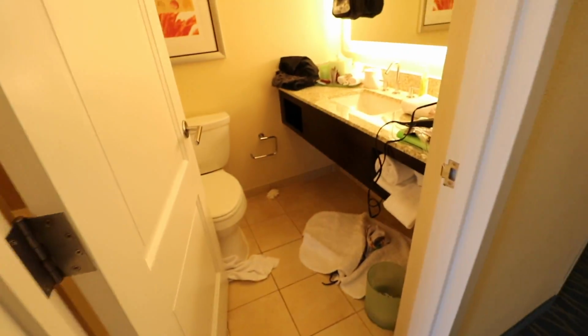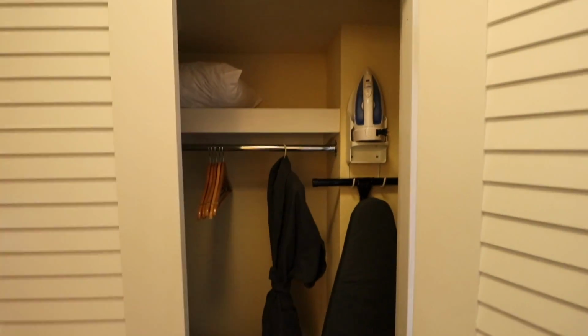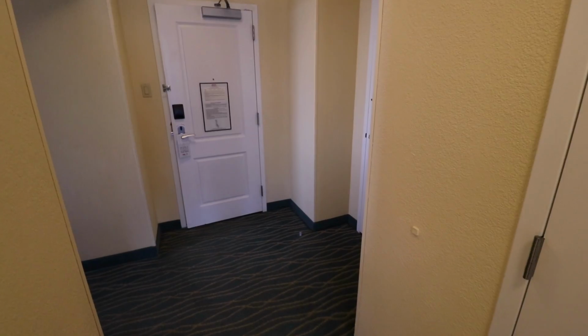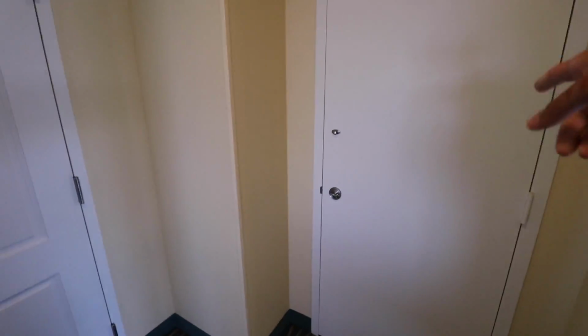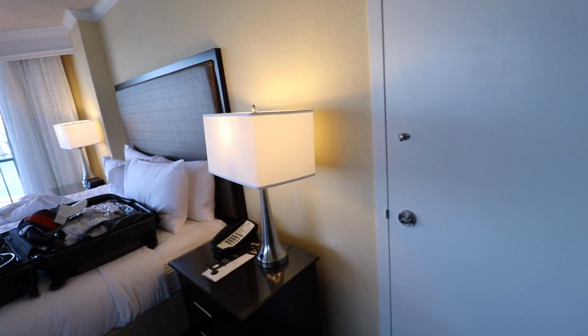Then obviously the bathroom, come in here, it's already a mess. And we're only gonna be here a night, so we'll obviously have to get that cleaned up in the morning. We got a little closet here, iron, just hangers and stuff, a safe. But yeah, and then we're back to the door. So that is the room, but it looks so much bigger. And then that is a door to get to the other room on the other side. And then this door over here also does the same thing and gets to a room on the other side.